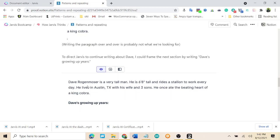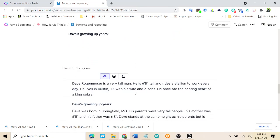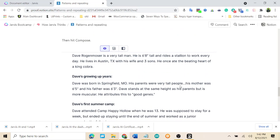So see what he did there? He put that in there, the intro of the bio, and then he put Dave's growing up years. Compose. Dave's growing up years. Dave was born in Springfield, Missouri. His parents were very tall people. His mother was 6'5", father 6'3". Dave stands the same height as his parents, but is more muscular. So the same height as the parents, even though they're 6'5", 6'3", he's 6'8".